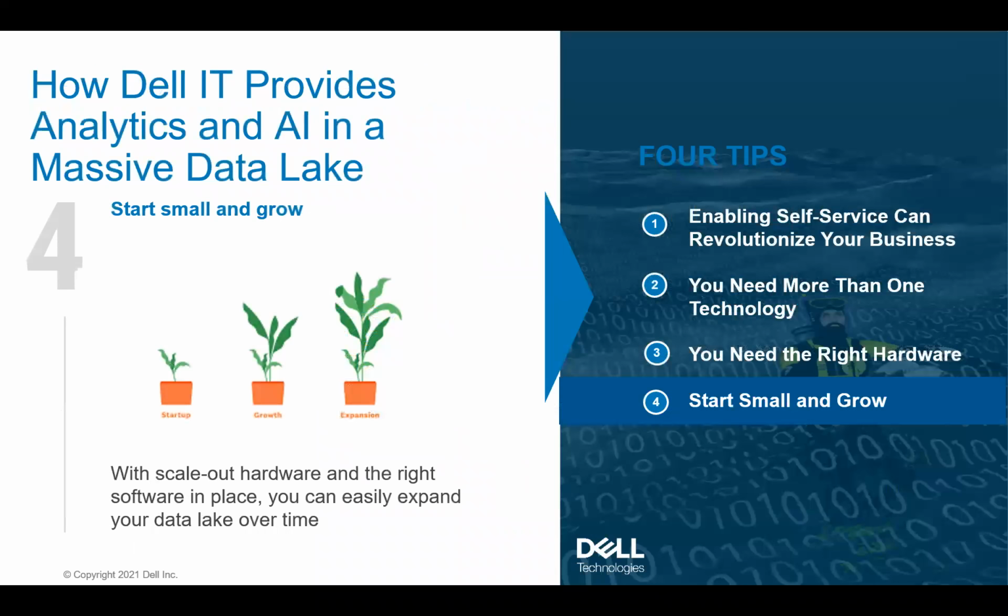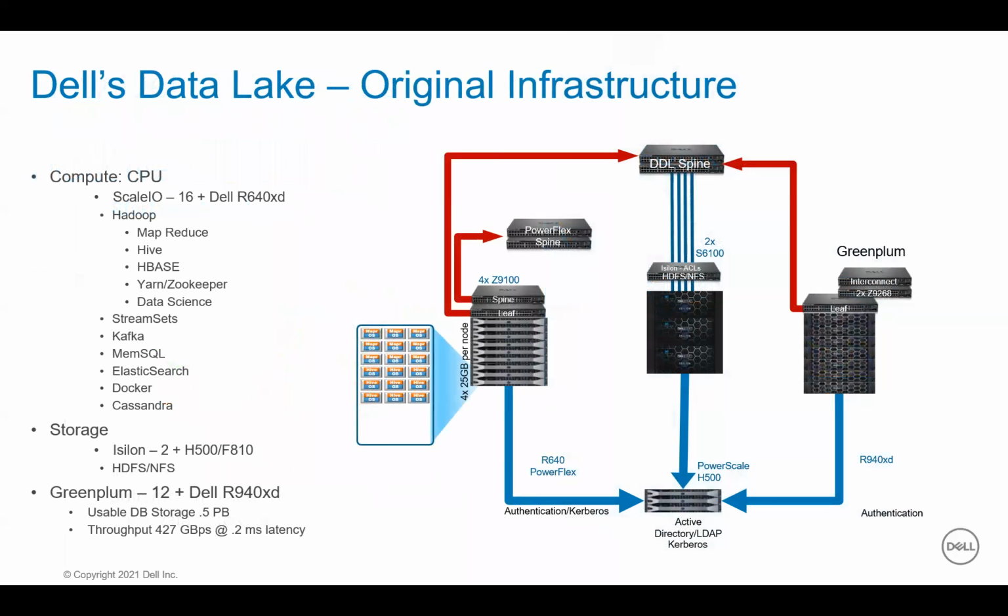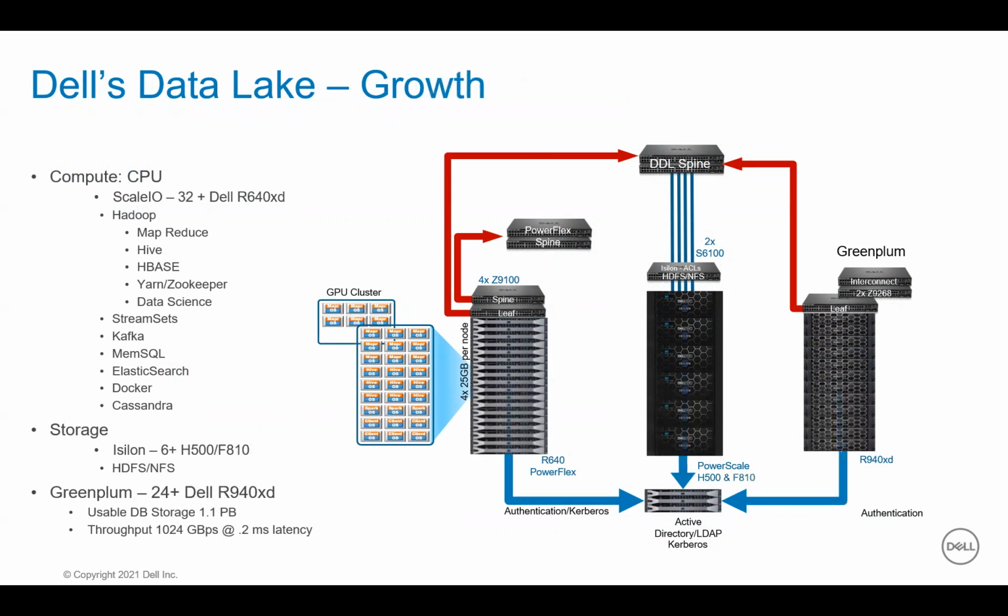And the last tip I want to share is, as you build your data lake, you're not going to build it full size day one. You're not going to have the CapEx. You're not going to have the desire to do that. And so you can build these out small. Because we built these all modular, we started out small. We started out with just a few PowerFlex servers, a few Isilon nodes, and a few Greenplum nodes. And as we grew over time, we just added more infrastructure to it, added more nodes in PowerFlex, added more PowerScale nodes, and added more nodes in the Greenplum. And as we did, our speeds went up and our ability to innovate went up.